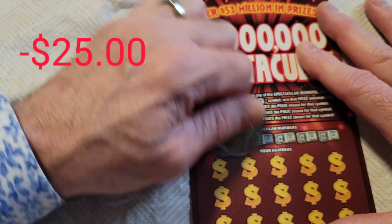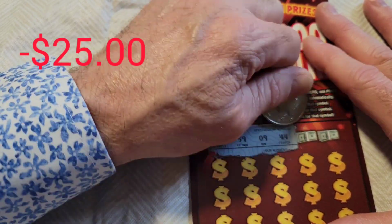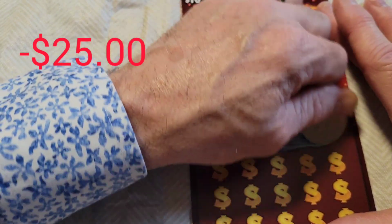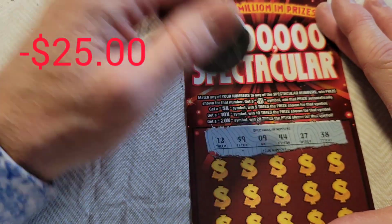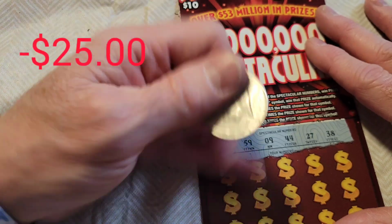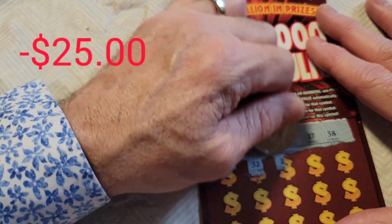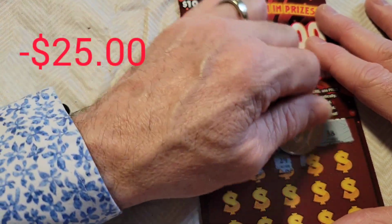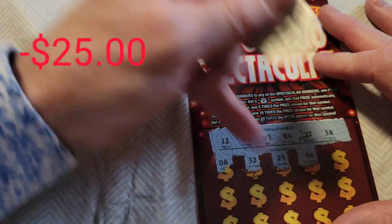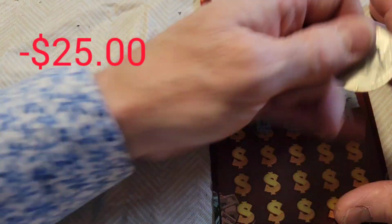Much easier to scratch. We've got 12, 59, 9, 44, 27, and 38. Those are the spectacular numbers. Let's see if we are spectacular. 08, no, we have 09. 32, no. 29, no. 54, no, we have 44 and 59. 17, nope, we have 12.